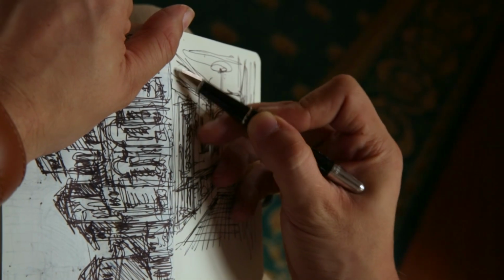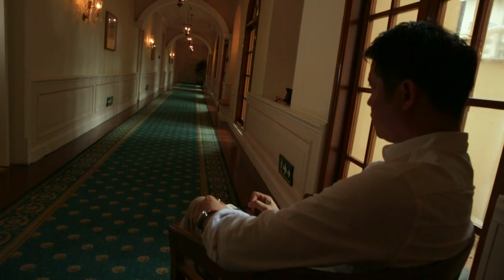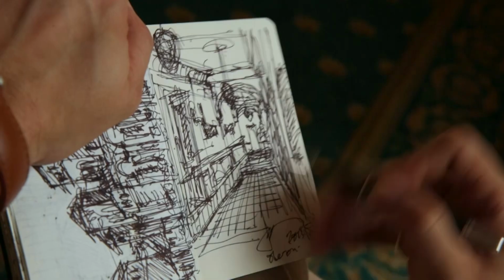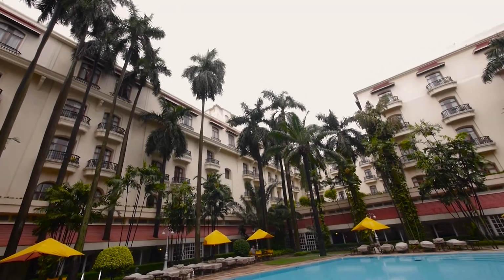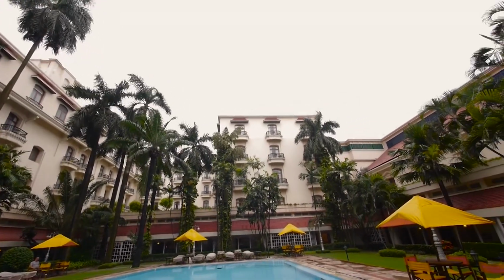During World War II, the hotel continued to flourish. About 4,000 British soldiers were put up here, and they would party regularly. Today, guests can relive Kolkata's imperial heyday in this heritage hotel.